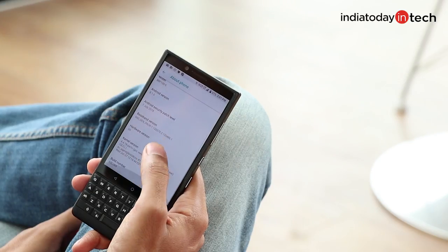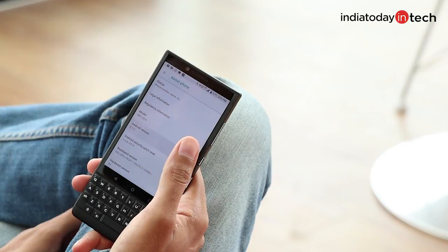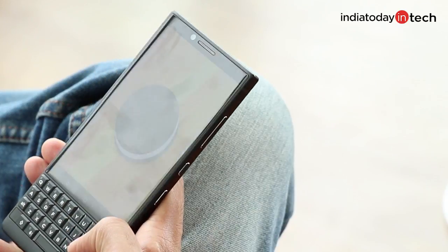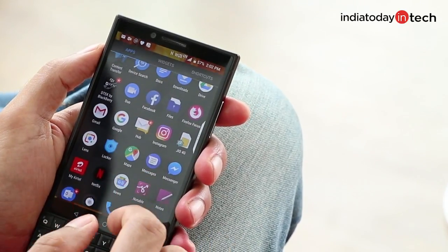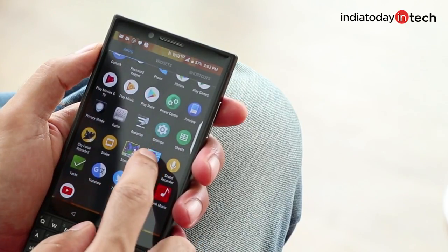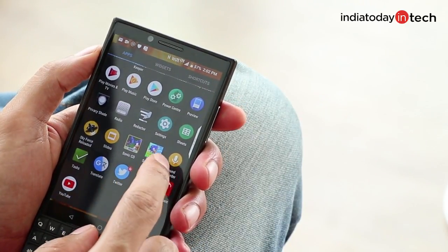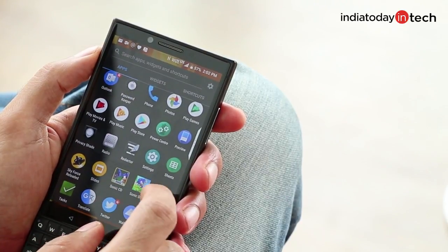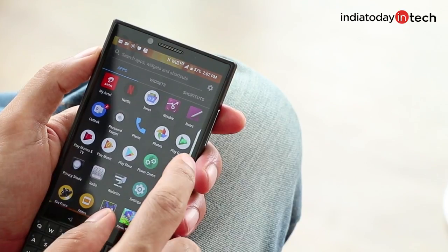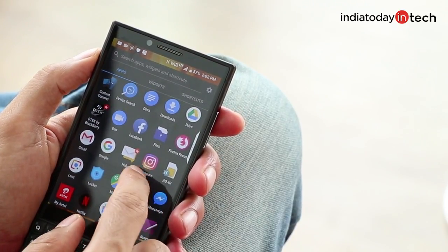The KEY2, like all modern BlackBerry phones, runs Android. More specifically, it runs Android 8.1 Oreo and an almost stock version of it. Apart from the Android look and feel, you get security suites from BlackBerry and a bunch of other apps. The BlackBerry Hub, for example, is a unified inbox that integrates notifications from apps like Gmail, Outlook, Facebook, Twitter, Instagram and WhatsApp, as well as calendar events and phone calls and text messages all in one place.